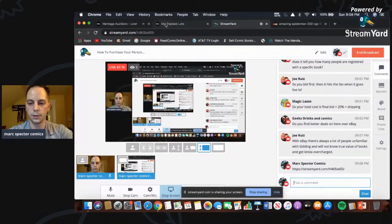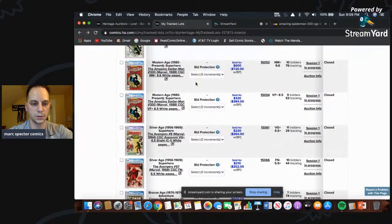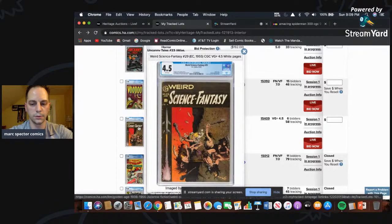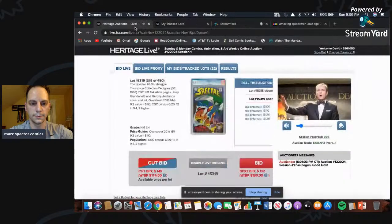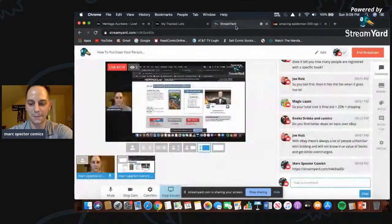And once that book comes up for sale, which is not going to be for a while, I want to say... where are we? This is the book I was looking at, Golden Age 4.5. The lot number is 15409. Where are we right now? $50. Yeah, I still have like $100 books to go. Holy crap! I'm going to be on it for a little bit.